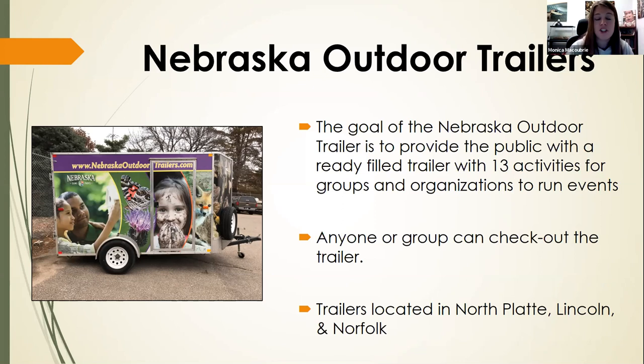So to check these out, we have one of them in North Platte, Lincoln, and Norfolk. So same number that you would call for the trunks, you would give a call for the trailers and just same thing. Hey, is this available for this week in October? Yep, it's available. Okay, I'll check it out. You come get it and then you take it, you use it and you bring it back. Again, no deposit, no payment, no nothing. They are free.